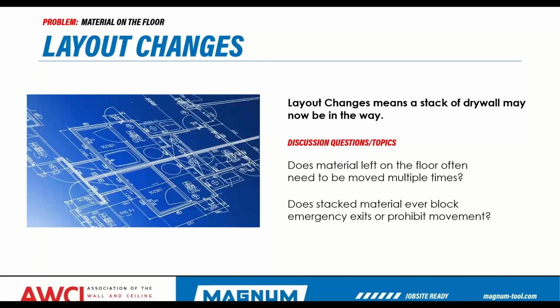Okay. Another one is layout changes. So how does having a stack of drywall affect your layouts? Well, for us, during layout time, we don't typically have our board on site just yet. It's just chasing our layout crew up the building. I suppose if I'm saying that, maybe it's happened, but it's not customary practice for us to do it that way.